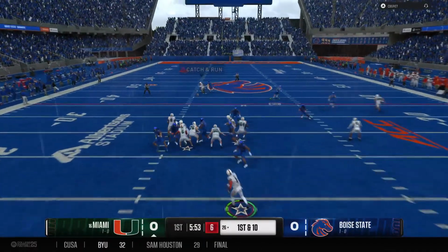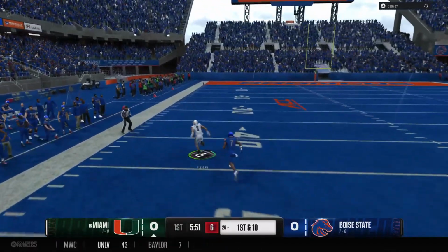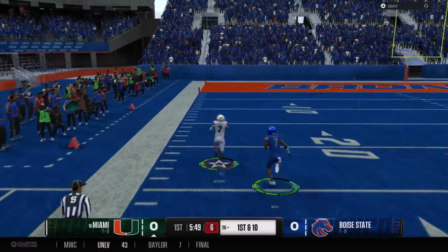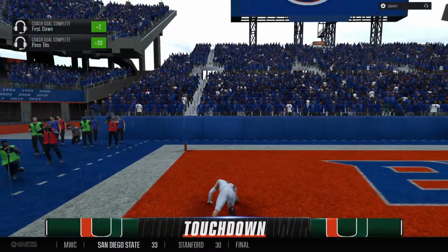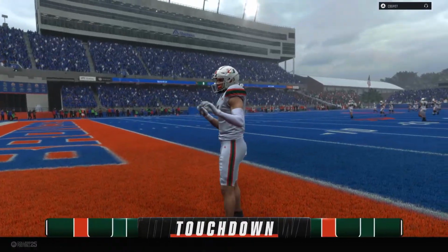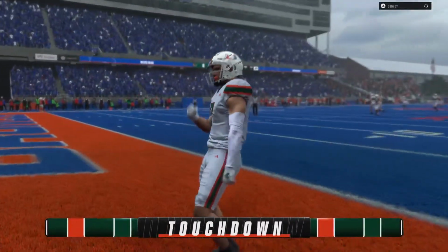This guy can throw it. He's going to take a shot right away. Got his man to the left. Afterburner's coming. And he takes it all the way. They couldn't stop him. Touchdown, Miami.